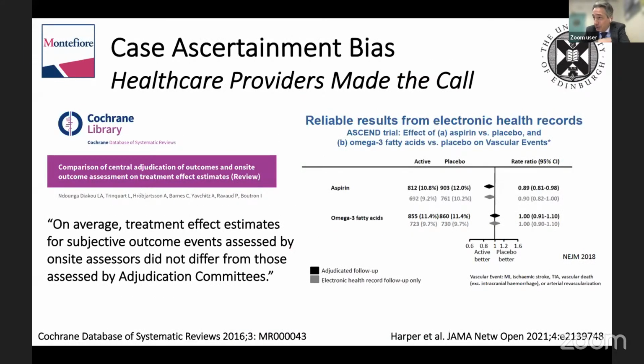The other thing that I think is legitimate to think about is the open label trial. And we didn't do endpoint adjudication.